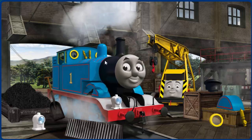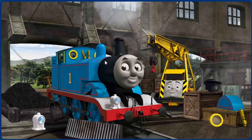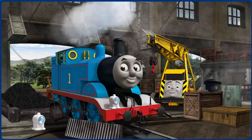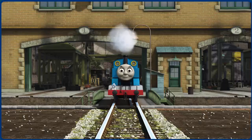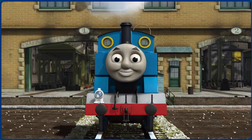Play. Thomas's wheel arch is broken, and his whistle is broken, and his window is broken. Great job, but there's still more to do. That's right. Thomas is ready to get back to work.